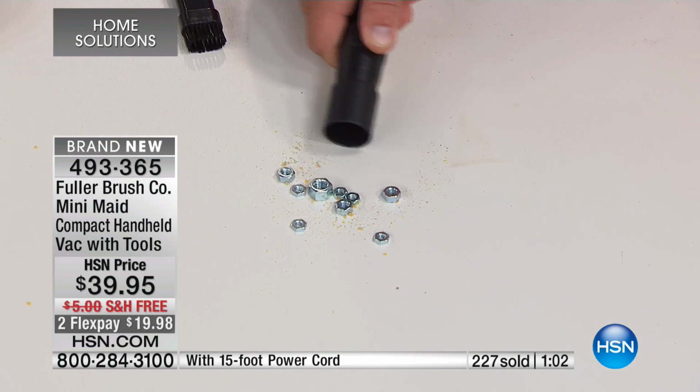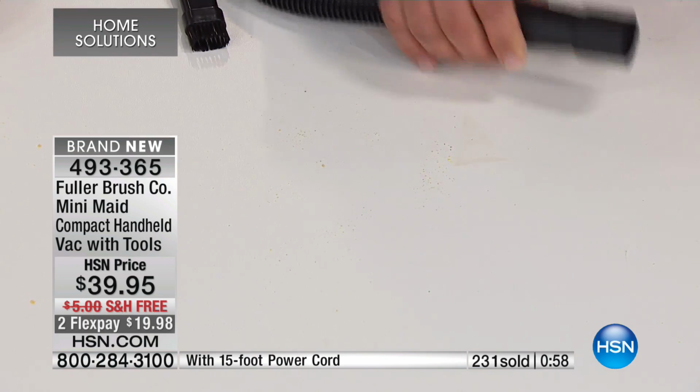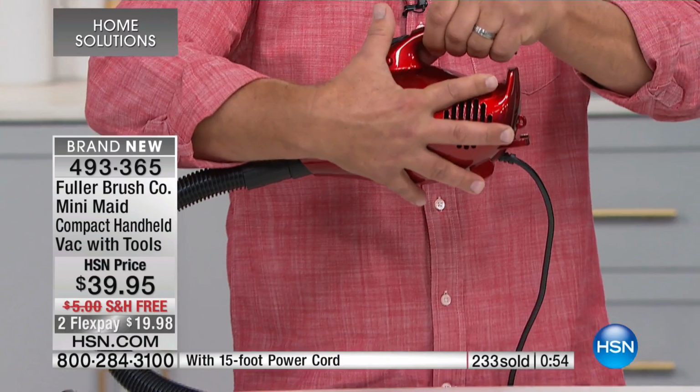I mean, look at this. Even heavy nuts and bolts. 600 watts of power, and literally, look at this. The size of it, it's 2.7 pounds to be exact, my hand not even 3. It covers up the whole thing.